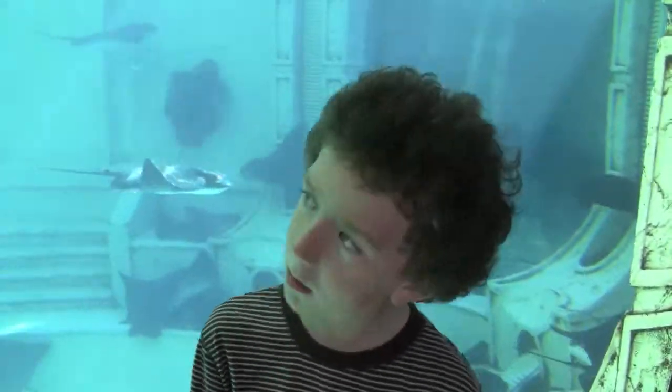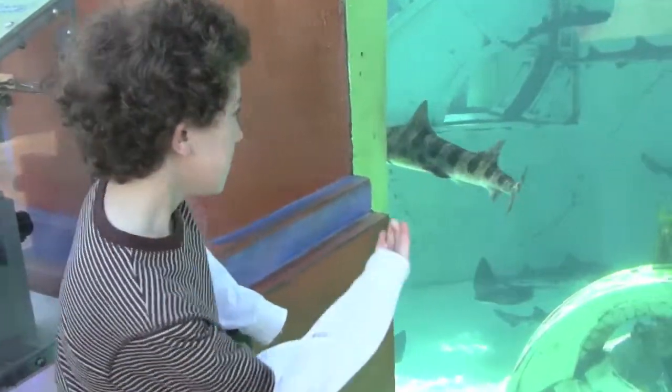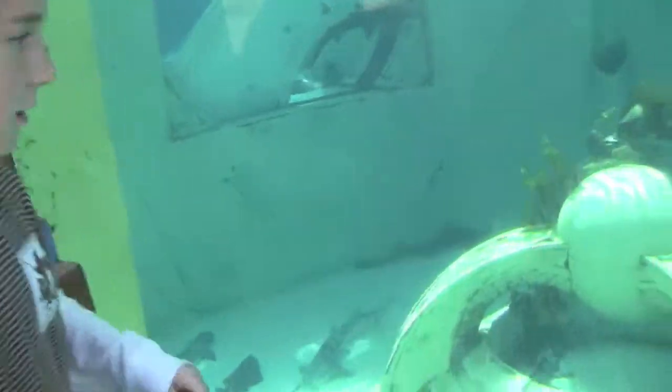What is it? This one, I don't know. What is it? I don't know what it's called. I don't know. I saw the mouth. It was kind of like... They have teeth? Tell me what they are. These are leopard sharks. These are leopard sharks. Can you point to one?